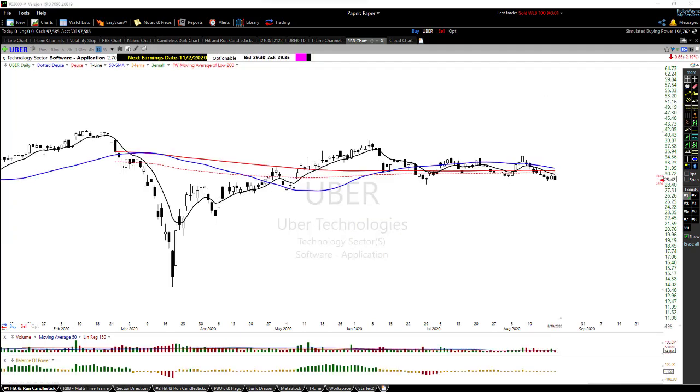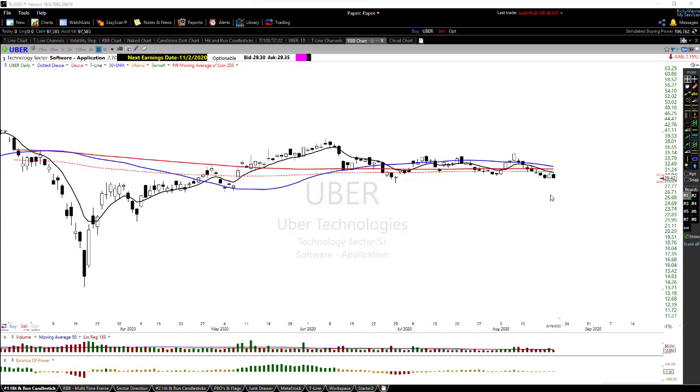Uber, yeah, you know, Uber's just having a tough time right now. And let's take advantage of it. So Uber has now come back below the 50-day simple and the 200 simple. And it looks like it's consolidating right here with 3 bars. So if we start to close below those 3 bars or run below those 3 bars, I'm looking at that as a short.